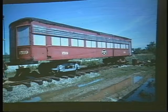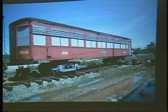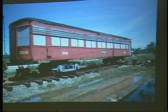Okay. This is the Northern Ohio Railway Museum. I've mentioned several times tonight a couple of our cars. This is a Northern Ohio Interurban, a steel interurban car. We have this, and that's what it looks like. It's reasonably restorable, okay?